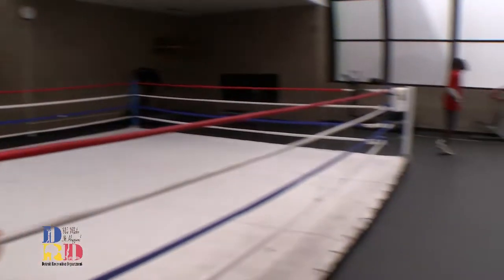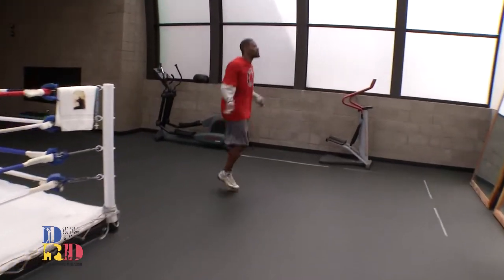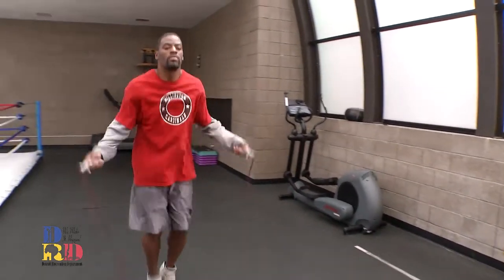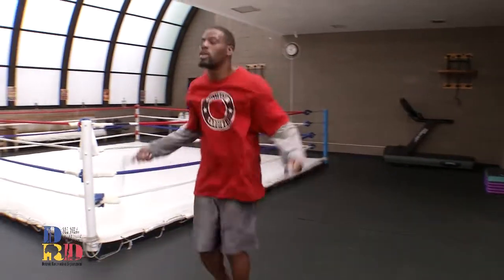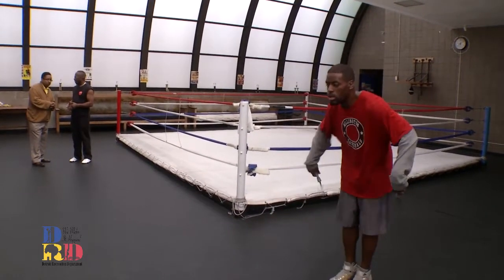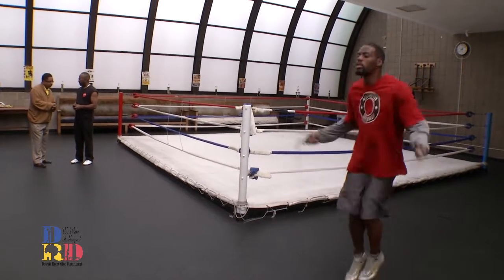Now, I see you have a young fighter over here. Tell us about him. Well, this is James "Two-Gun" Ballard. He's been training down here since he was 18. He had a little layoff a few years ago, and he just came back about 2 years ago and really pursued his career. He went to the Golden Gloves last year and made it to the Nationals. In October of last year, on the 17th, he had his first professional fight.